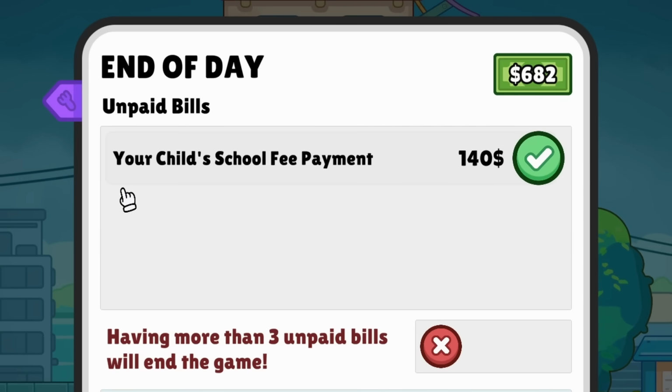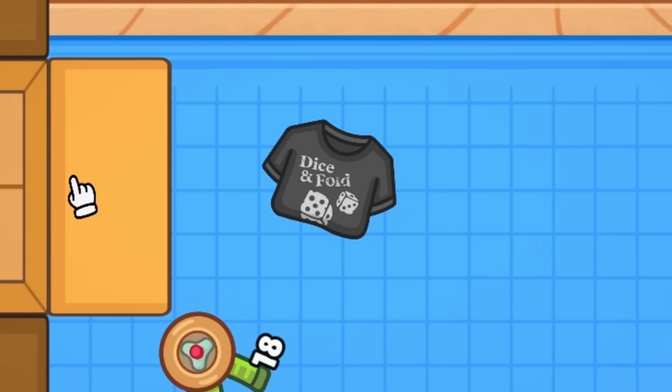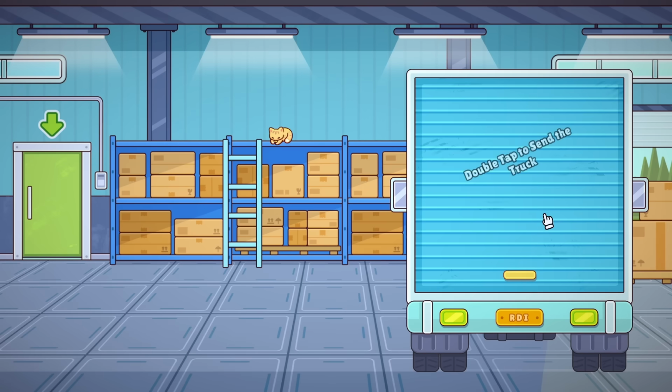Oh, but wow. Child school fee payment, 140, goodness. But we are surviving the days often enough. Dyson Fold. Fun graphic tee there, along with folding knives. Where the heck did this come from? Who's the kid that's ordering from Hot Topic with all this? And yet they're going in separate boxes, which is interesting. But I think that does it.